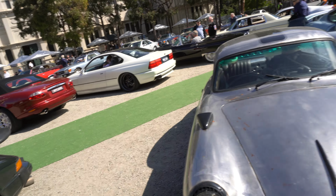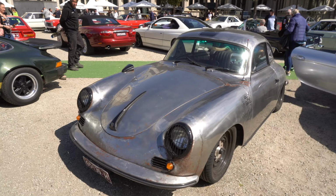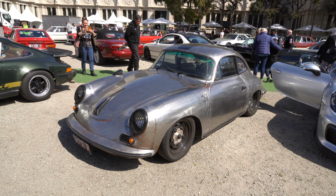Well, that's it from us at the Motorclassica. Brilliant day out. The 356 has been a shining example. We're going to head off home now. We've been out with the dogs, hit the beach in between time. We've had a cracking day out.